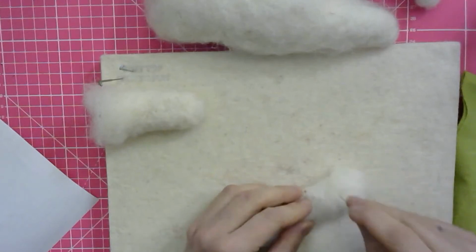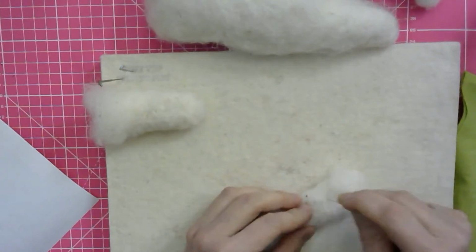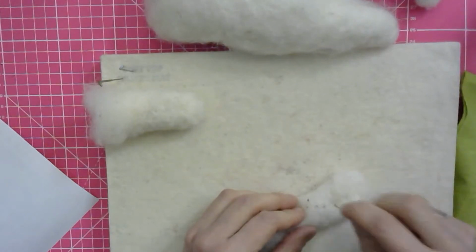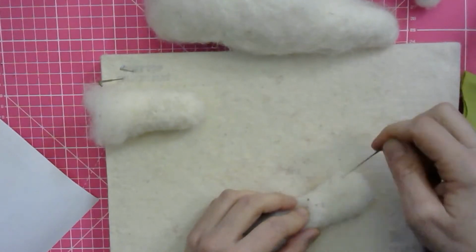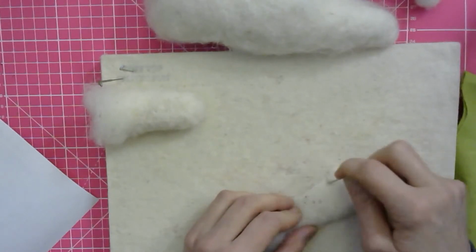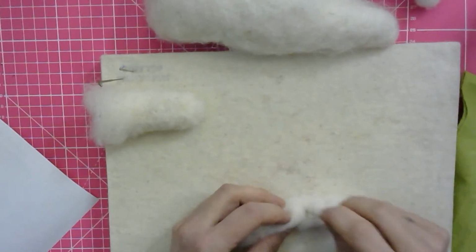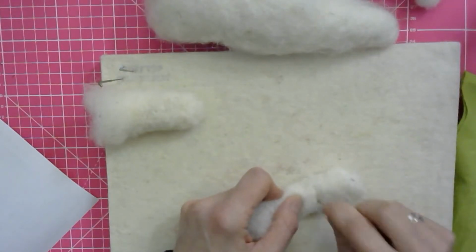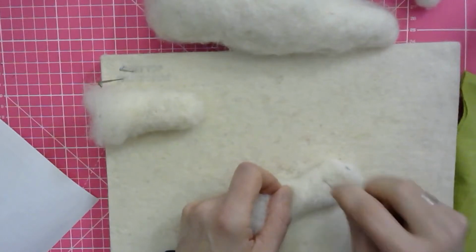And that continues with the legs, so I make one more, and then you felt it all together, make the ears and the tail, and felt those on, and then we're starting to cover the bear with that soft Cape Merino wool. And then part 3 starts with continuing and finishing the cover of the bear. We're making the eyes and the nose, and then we pose the bear.